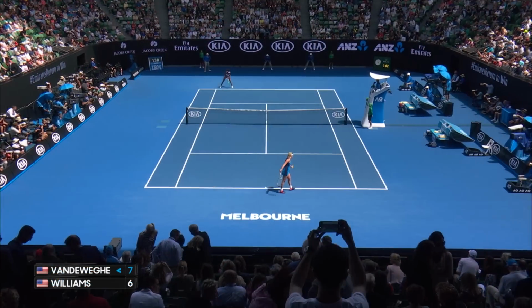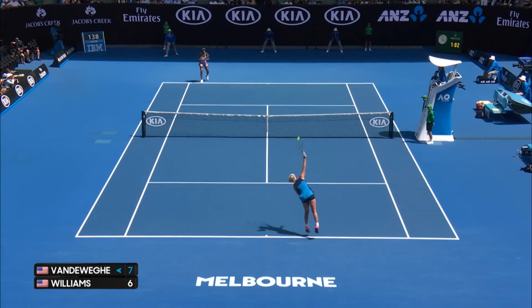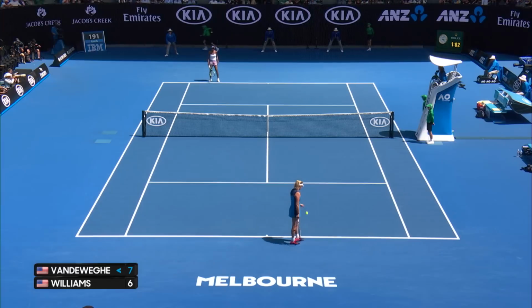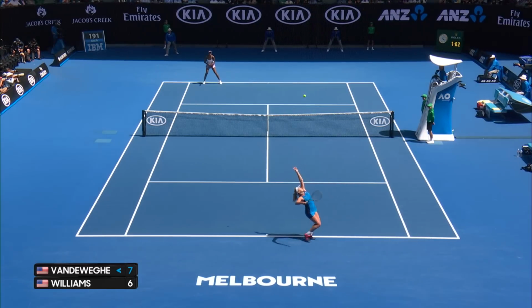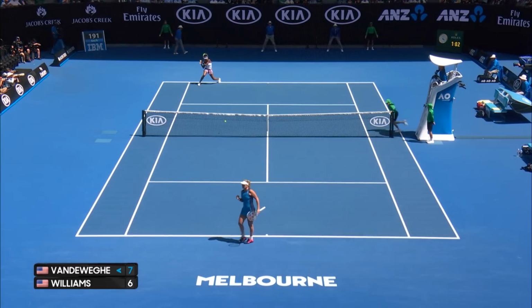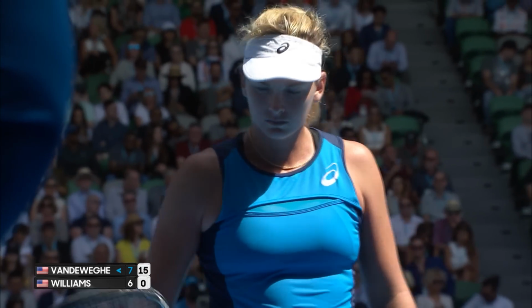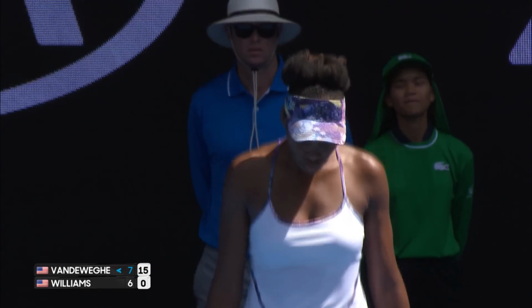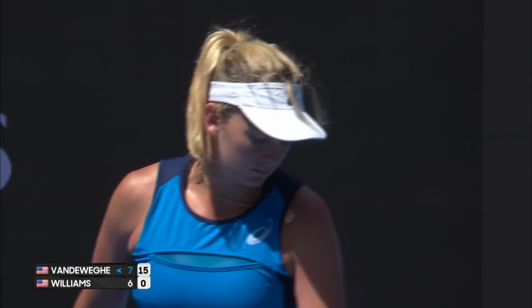And she has got the first set. Love. The women have used that body serve very intelligently. So important when you hit this body serve is the depth for it to be really effective.